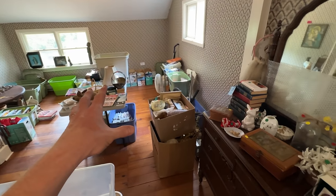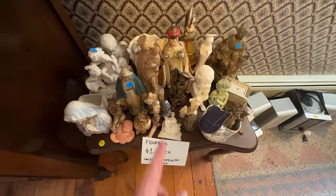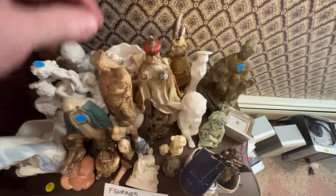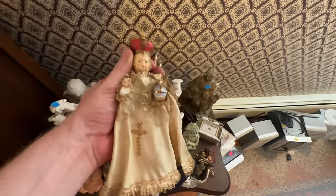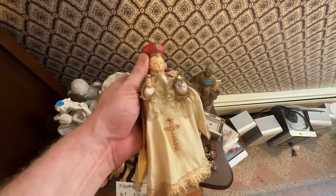All right, so moving on from that area, we do have some figurines here that are just $1 a piece, unless otherwise marked. But the ones I'm gonna go after are just $1. And that would be this one here. Shout out to Baritone Man. I know he likes this one. This is the Jesus Infant Son of Prague. I've talked about this one before.